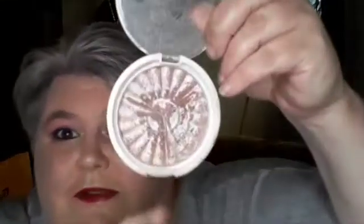Look how shiny I am today. This is the Ofra highlighter. Oh, I absolutely love it. There's so much left in this Ofra. I've had it for a while, and that's what it looks like. I still have a lot more to go, but I absolutely love Ofra highlighters. That's in the color Covent Garden. Or Covent Garden, I don't know.